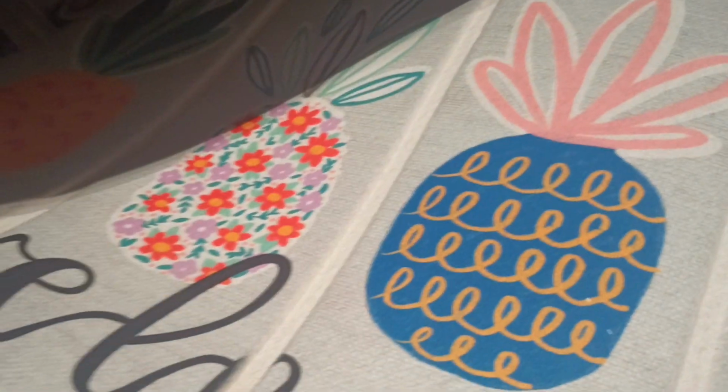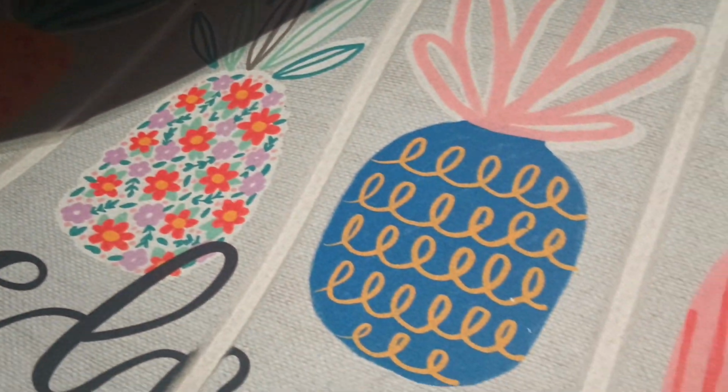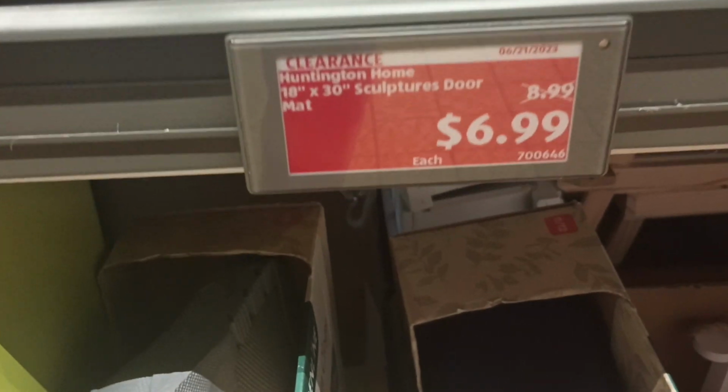This is a doormat. It says welcome. Ooh, that's cute. How much is this? $6.99.